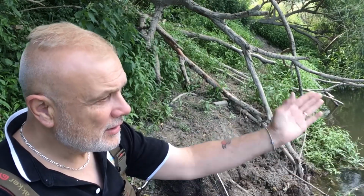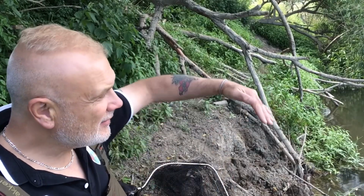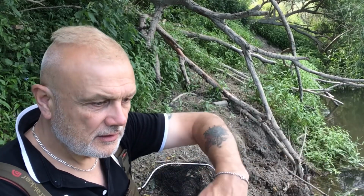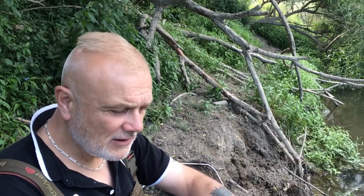You've got the main stream, the main flow coming down, and there's a slight curve where I am, and the water circulates. So naturally, that's where food will gather and wash around. A great peg when the river's up, of course. At the moment it's normal summer level.